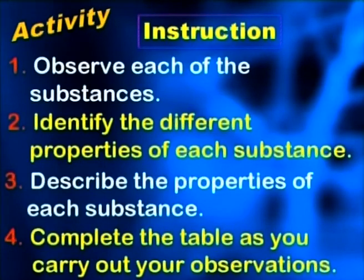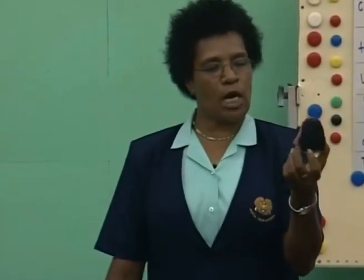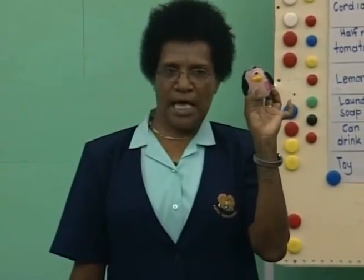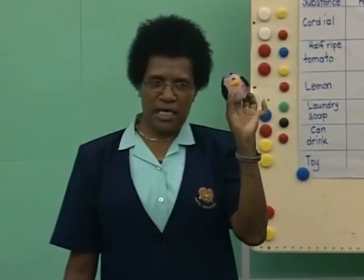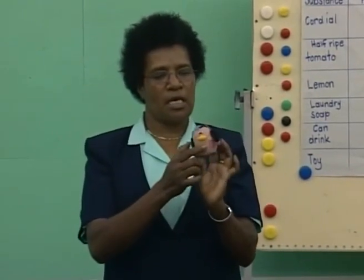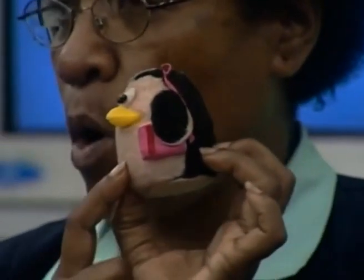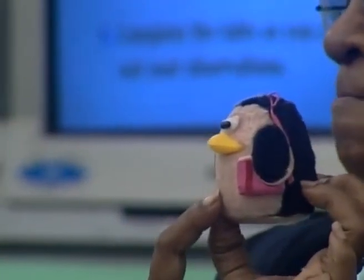That's a substance I have. To observe, meaning I have to look closely at this substance I have. You are to do the same. When I look closely, I am actually observing this substance or object. Now, second one, to identify the different properties.